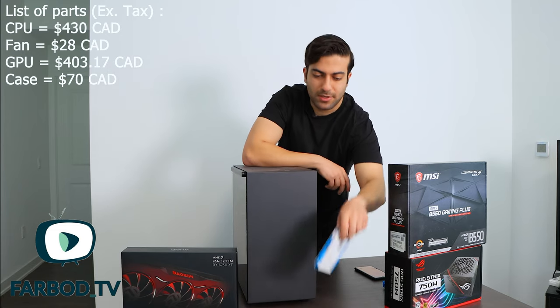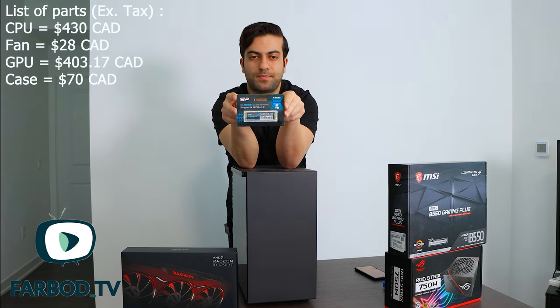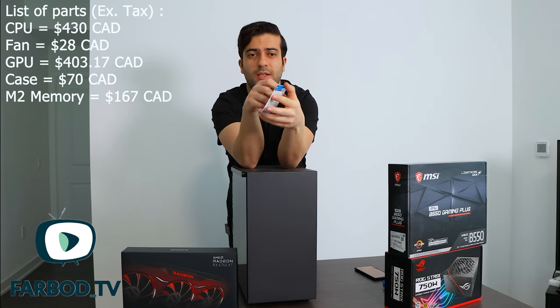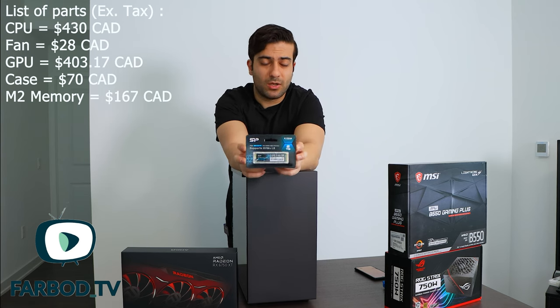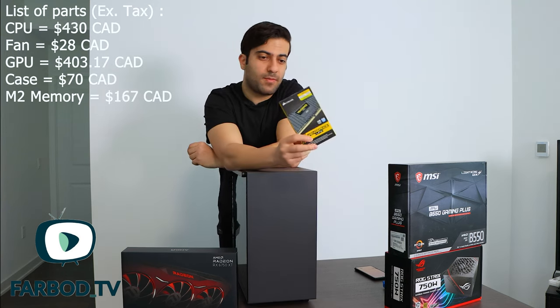The two items down here: I decided to purchase an M.2 NVMe SSD. This is 2 terabytes. It is from Silicon Power. It was much cheaper than the other items on the market.